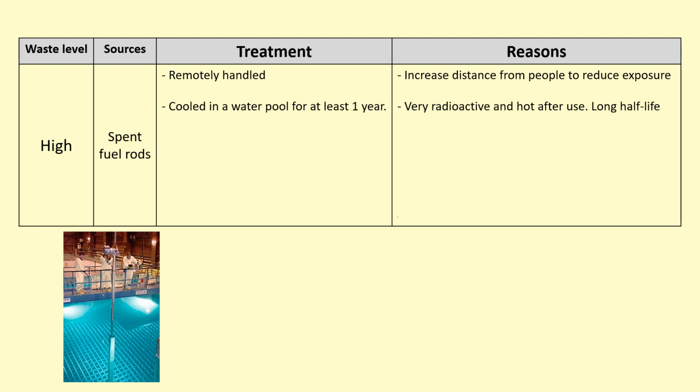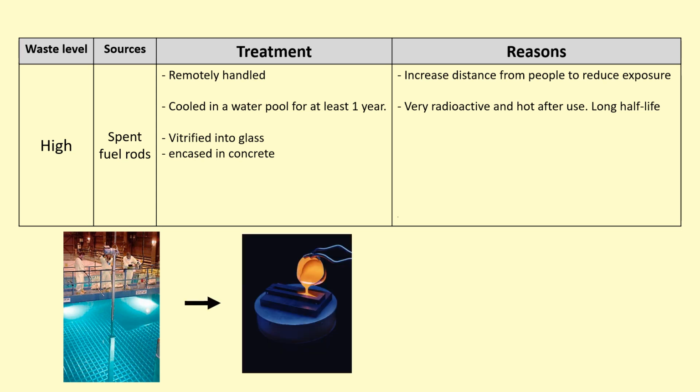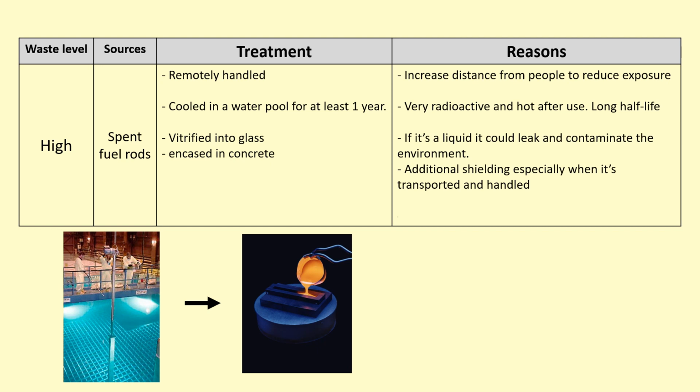Once they've cooled down, you do something called vitrification into glass, where basically you're mixing it with molten glass. This turns into a solid. The reason why I want it to be a solid is because if any of it is liquid, it's going to leak and contaminate the environment of the place where you store the radioactive waste.